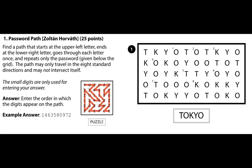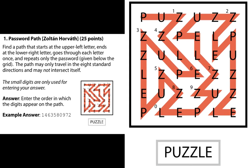This puzzle is called Password Path, with the creator listed in brackets and the instructions say, find a path that starts at the upper left letter, ends at the lower right letter, goes through each letter once, and repeats only the password given below the grid. The path may only travel in the 8 standard directions and may not intersect itself. The small digits are only used for entering your answer. And then for your answer, enter the order in which the digits appear on the path, which for the example is 1, 4, 6, 3, 5, 8, 0, 9, 7, 2.